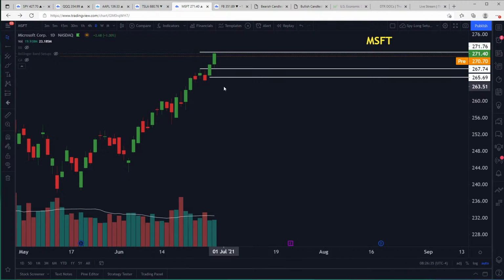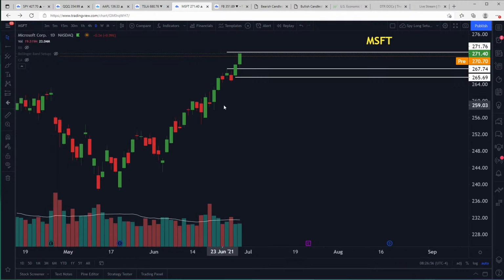I think that's a nice little outlier to deal with in Microsoft. The bull case is going to begin above that 271.76, then we want to see that low vol pullback and go. Bear case is going to be a breakdown. You maybe have two possible bear cases. You get a nice reversal candle here, breakdown and go, or you get that 267.50 break towards that 265.69 area. I think those are both very playable moves, and you'd like to see possible action that way.